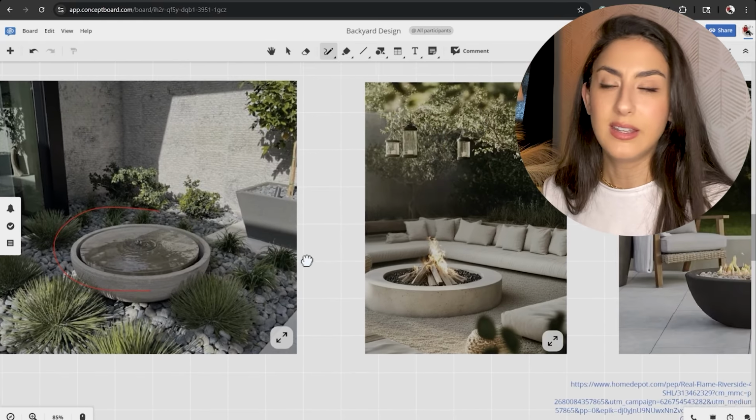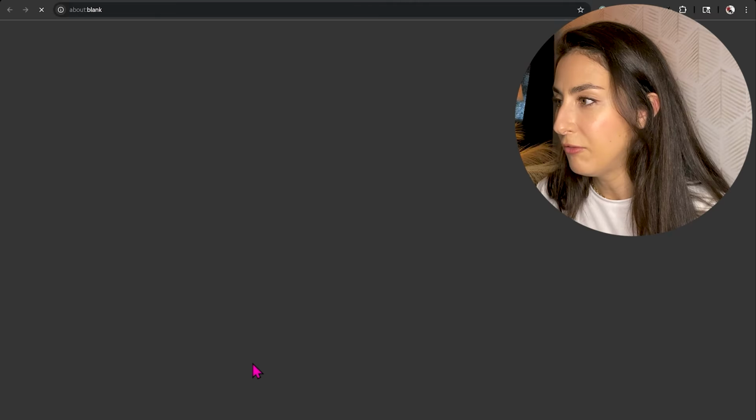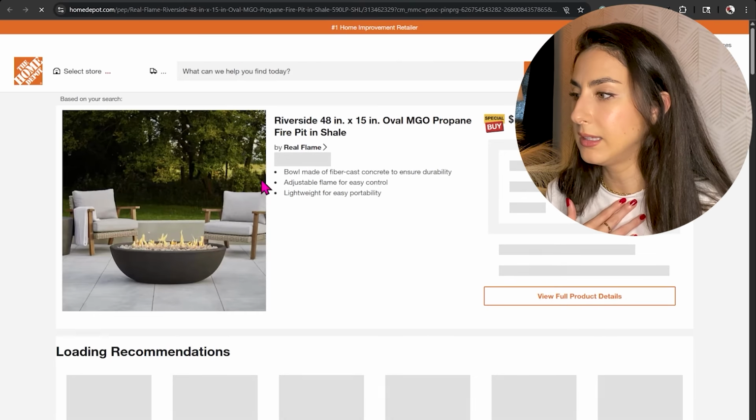So I would say definitely invest in something like that. And of course, the other one that goes without saying, fire pits. Fire pits is the quickest way to make your space feel very cozy, warm, relaxing. And again, you can buy them ready. I found one here in Home Depot. I'm just gonna click the link here for you.